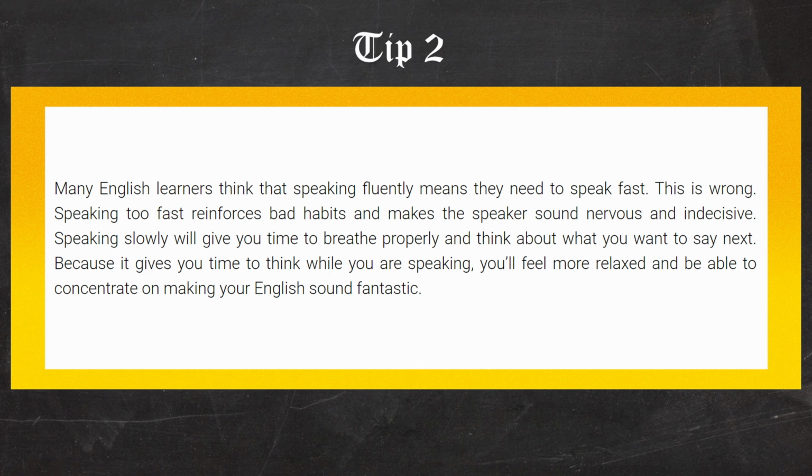This is wrong. Speaking too fast reinforces bad habits and makes the speaker sound nervous and indecisive. Speaking slowly will give you time to breathe properly and think about what you want to say next. Because it gives you time to think while you're speaking, you will feel more relaxed and be able to concentrate on making your sounds more fantastic.